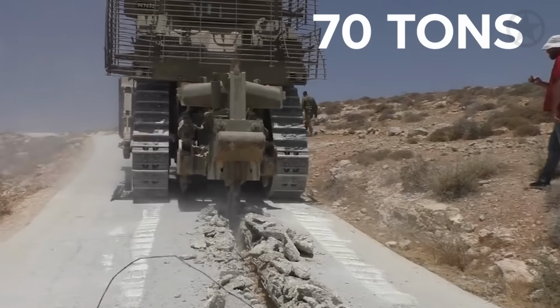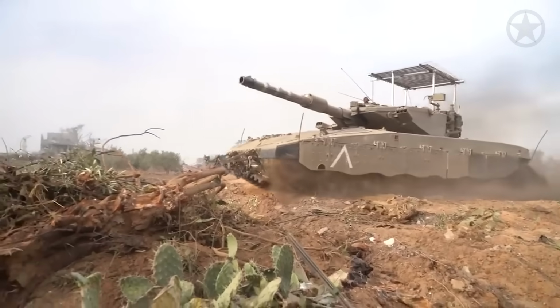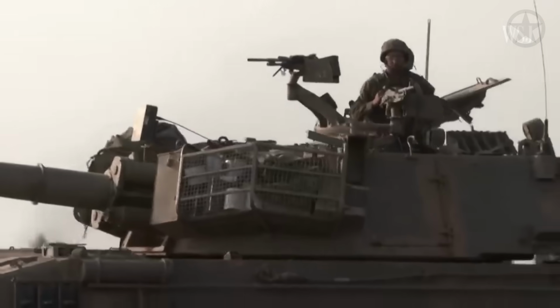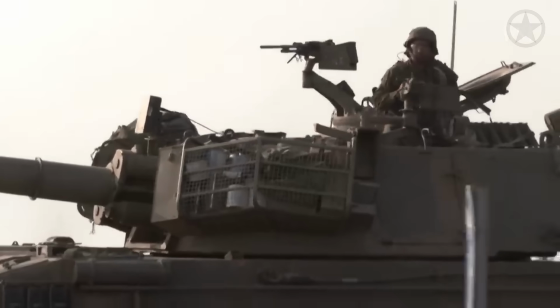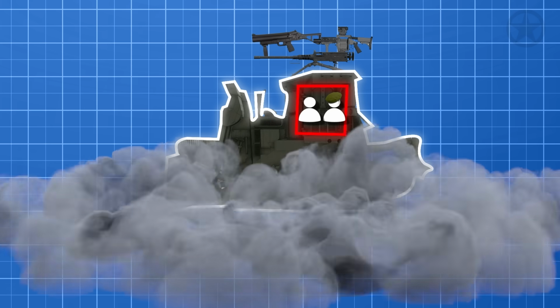This weight makes it on par with Israel's main battle tank, the Merkava, which weighs around 65 tons before taking on a combat load of fuel, ammunition, and people. In addition to adding armor, Israel also added another seat to the cockpit. While stock models have a driver, the modified D9s have a second seat for the vehicle commander to sit. Additionally, Israel has equipped some D9s with a heavy machine gun on top of the cockpit, as well as grenade launchers and smoke launchers to provide a screen.